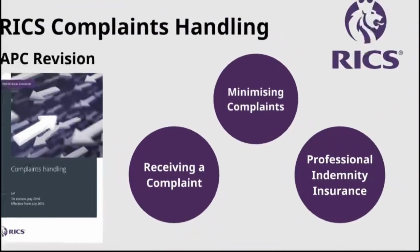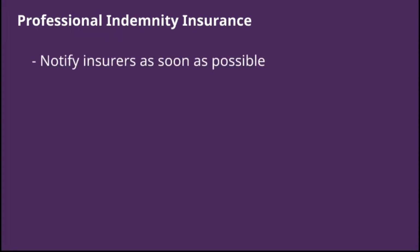And finally, onto professional indemnity insurance, or PII. Having a complaints handling procedure is useful for professional indemnity insurance providers, so when complaints are received, it's important to notify them, especially in the case of potential negligence and/or situations that could give rise to a claim. If this isn't notified as soon as possible, this may not comply with the terms of the PII policy, and this could compromise the cover that the client may be entitled to receive.